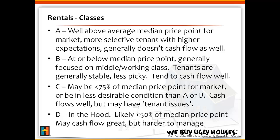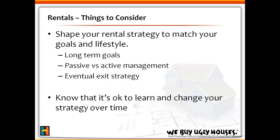And then you've got D-class properties, and possibly even less. You're in the hood, you're going to see a lot of board ups, maybe some bars on the windows. These actually tend to cash flow much better for a given investment, but again, more tenant issues, a little bit harder to manage, probably more turnover, and so you probably have some more expenses there too. Maybe more likely to get copper stolen, AC stolen, just more drama that you have to deal with. So you've got to decide what you want in your rental portfolio and balance it from there.